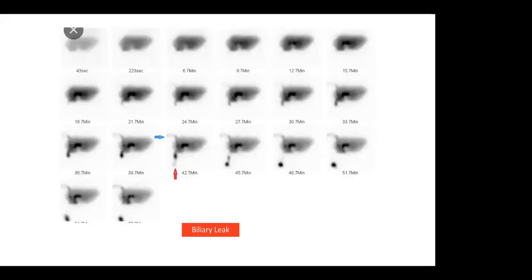Next, we can also use a HIDA scan for biliary leak in a case of intra-abdominal injury or any trauma to the abdomen, and also for those patients who have undergone surgical intervention where we suspect there might be a biliary leak. So nuclear medicine imaging can be used to accurately distinguish the presence of a leak.